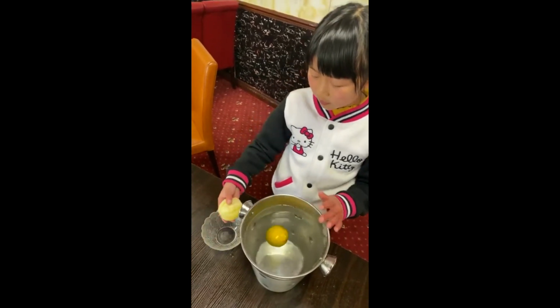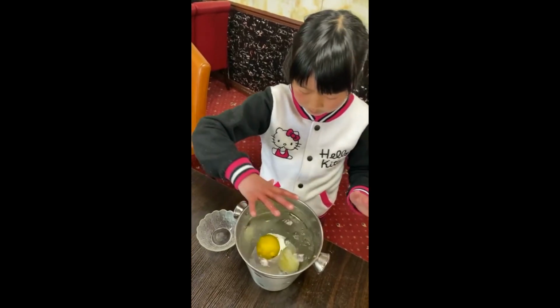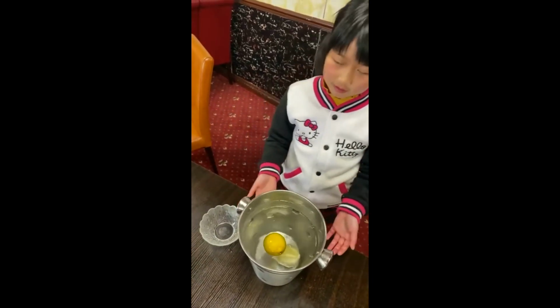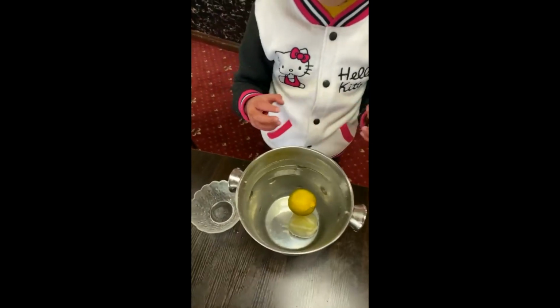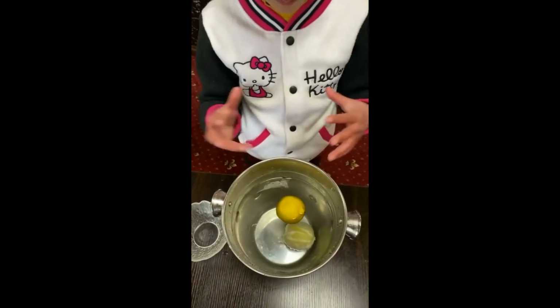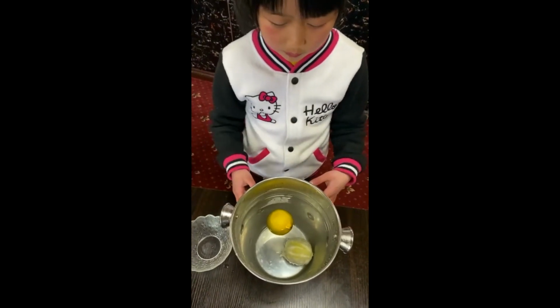Now I'm going to pop this peeled lemon into the water. So it's sunken down. That's also because I left it in the water for a few minutes so it could absorb more water, and then it will sink. So the longer you leave it in, the deeper it will sink.